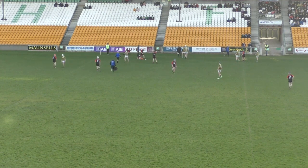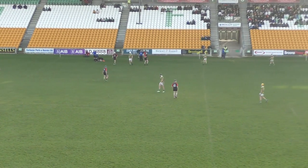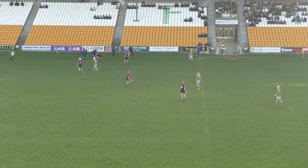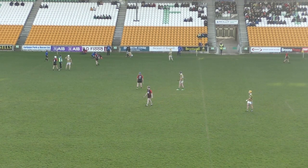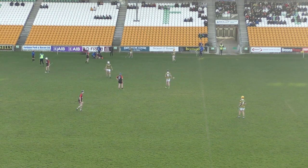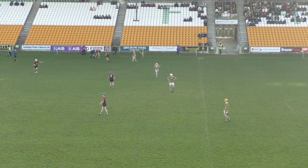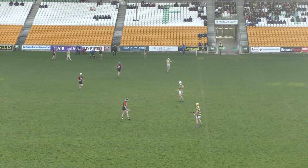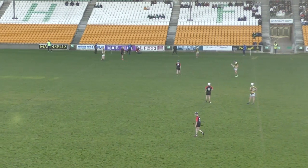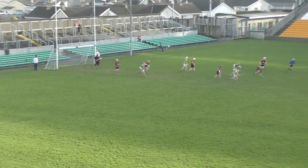Apologies, it'll be a free to Belmont. That doesn't change the fact that Conor Langton appears to be holding his head. David Nally standing over this free on the stand side of the field. Langton is up and is able to resume play. David Nally is ready to strike his free. Sorry, apologies, a line ball. The sun is really getting in my eyes over here.